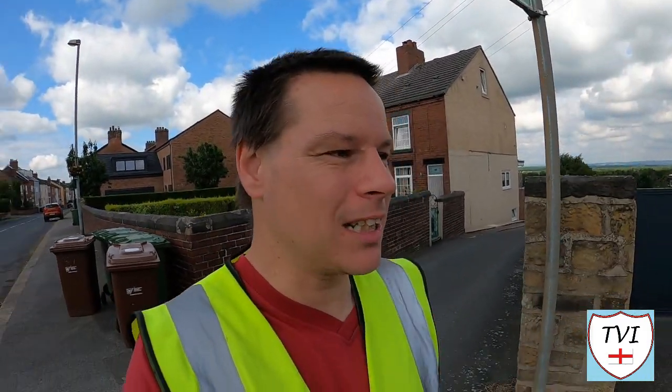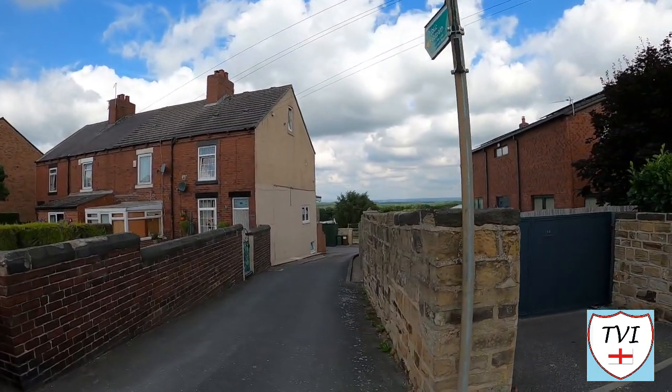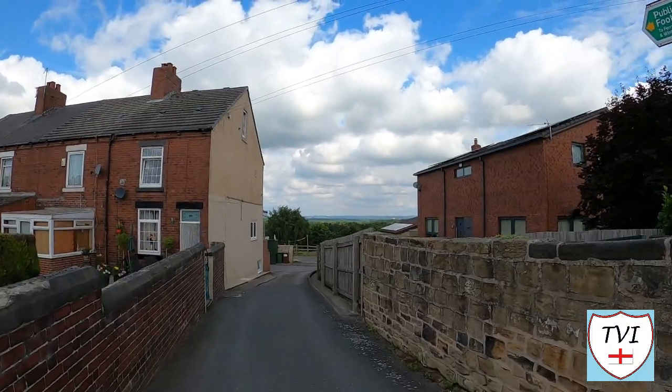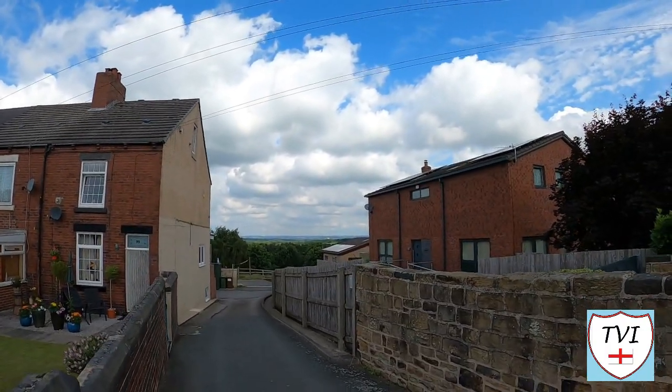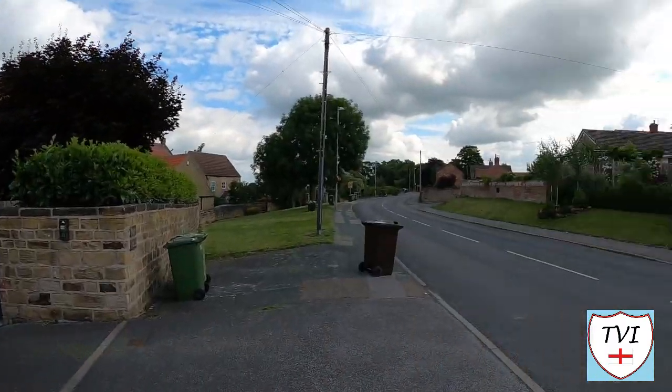Wintersett is a parish we haven't seen yet, and the reservoir, I don't know whether you can see it from here, but I'll just have a look anyway. No, you can't see it. It's down there somewhere. We will be seeing that at some point.